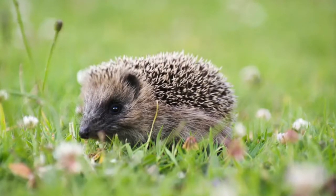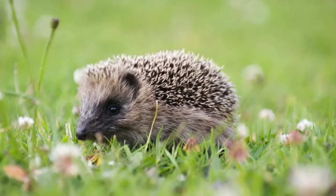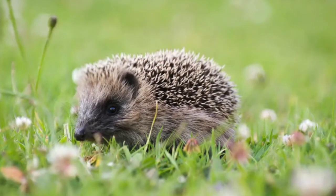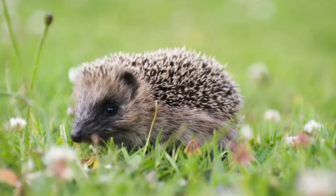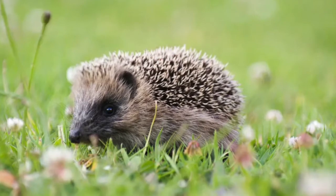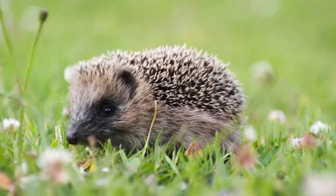Cool, I want to touch a hedgehog. Some people like to keep hedgehogs as pets. African pygmy hedgehogs are the most popular for pets. Hedgehogs are exotic pets. That means they may not be legal to keep as pets in some places.